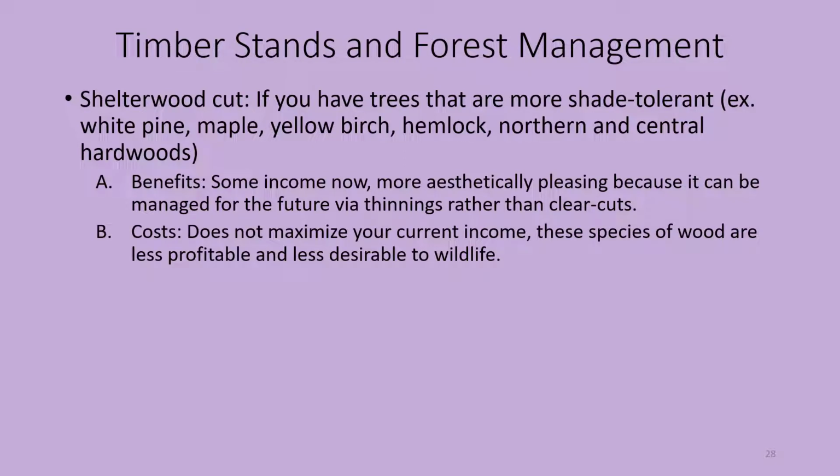Now, the cost is, again, it's not going to maximize your current income as much as that high grading is. And the species of wood that are going to thrive under a shelterwood are going to be those that are less profitable, right? So those shade tolerant species are going to fetch you less money in the marketplace than those species that prefer sunlight. And they also tend to be less desirable to wildlife, so you're probably not going to see as much wildlife in your woodlands as you might prefer if you're into that kind of thing.